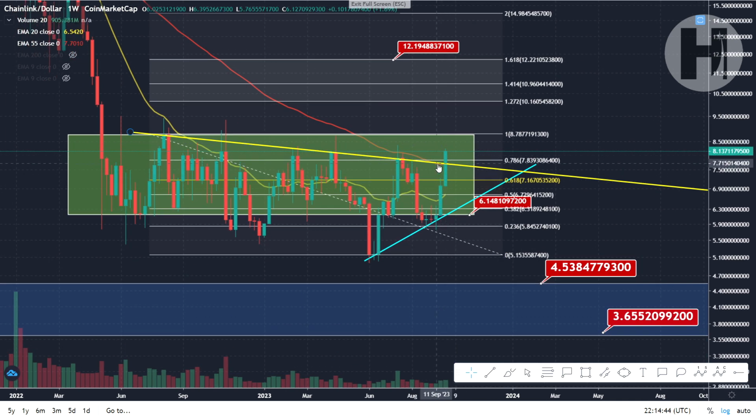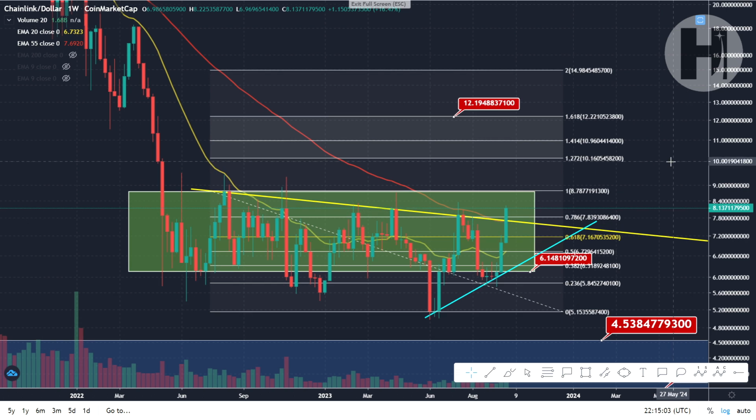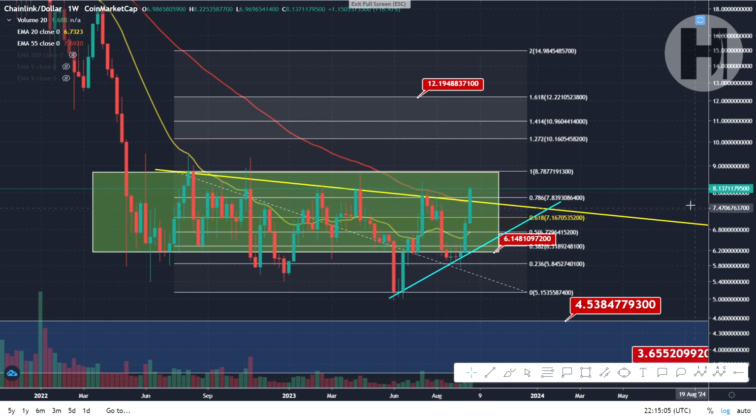So I am hoping we can close the candle above the 55 EMA, and then we are able to get the 20 EMA up there and then get the bullish cross. Hopefully that's what's going to happen, and we're going to enter a very nice uptrend here for Chainlink, because after such a long period of time of consolidation, we are hopefully gonna see a strong breakout.